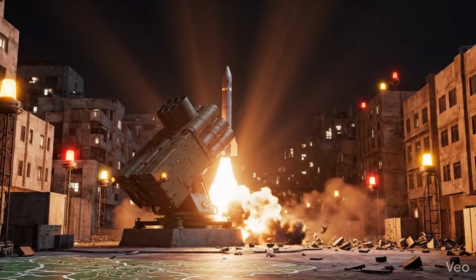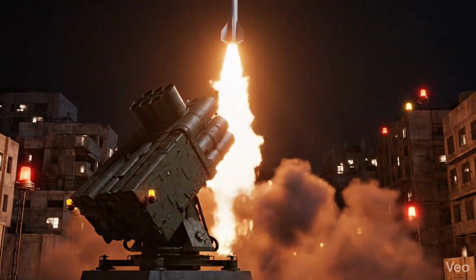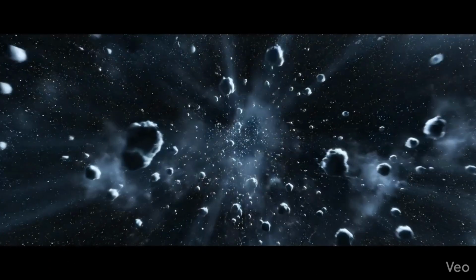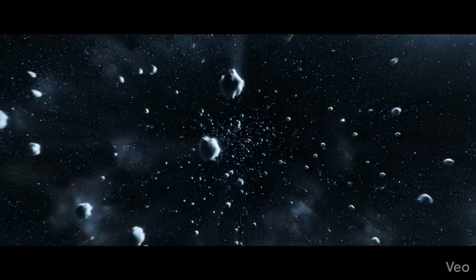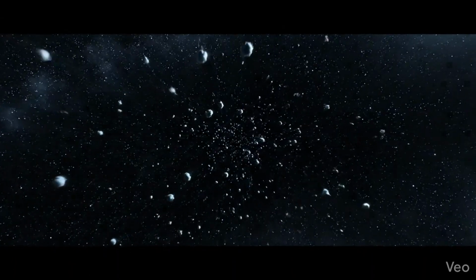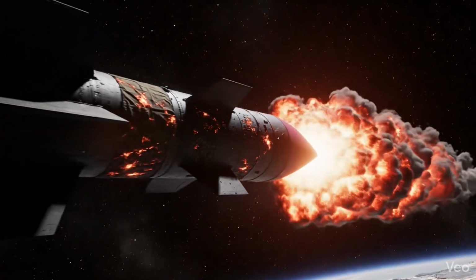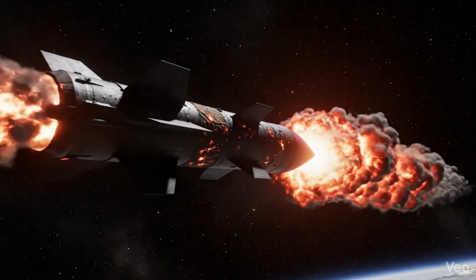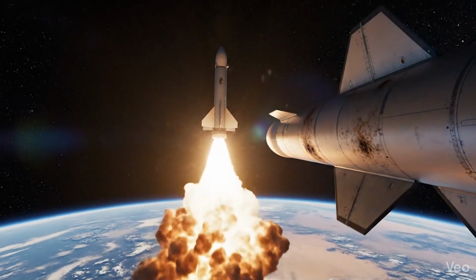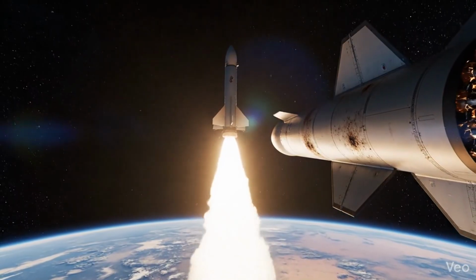You might think the famous Iron Dome is the ultimate shield, stopping countless rockets every day. But the true threat does not come from the ground. It arrives silently from the freezing vacuum of space. Massive ballistic missiles plummeting at 20 times the speed of sound, carrying deadly payloads. To stop this nightmare, we built Aero 3, a machine turning science fiction into stark reality.